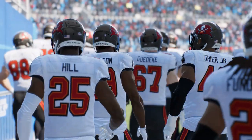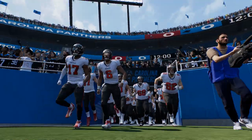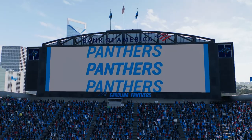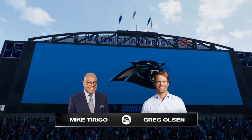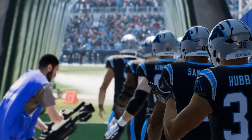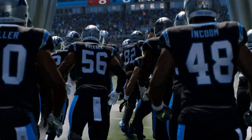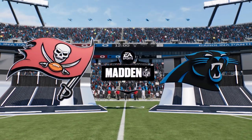EA Sports coverage of the NFL brings us to North Carolina and the bustling city of Charlotte, as we welcome you inside Bank of America Stadium, the home of the Panthers. So good to have you with us. Mike Tirico, Greg Olson, we are about set for kickoff. Greg, talking to coaches all week, we're so curious to see what's going to play out here at the start of this one.